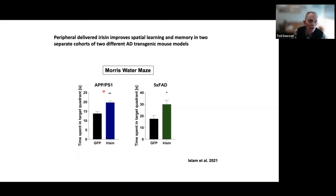And when they gave irisin to two different animal models of Alzheimer's disease, here APP/PS1 and 5XFAD, in a Morris water maze. What a Morris water maze is, a mouse is put in a large tank where the water's white, and in the middle of the tank is a platform. The mouse is taught where the platform is. Then a mouse that has good memory will swim quickly to the platform to get out of the water, whereas a mouse that has poor memory will forget where the platform is and will just swim around the tank randomly. And what irisin did, it improved the memory of these mice.